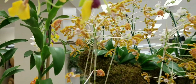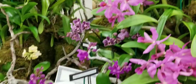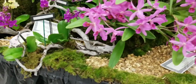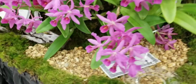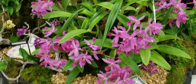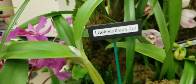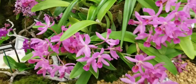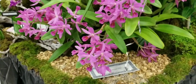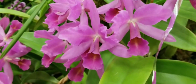And so let me just show you what else is here. See, they incorporated so much of the driftwood. Love driftwood. And this is as well Leliocatlia Zul. Massive. Pink. Which in my book says, yeah, just another orchid, but it's gorgeous.